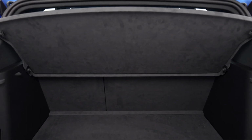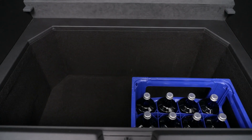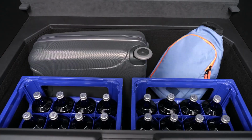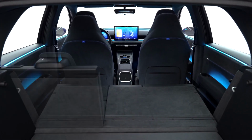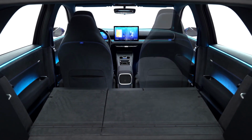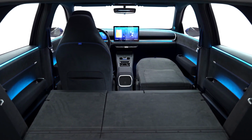The ID.2 All is a great option for anyone looking for an affordable and stylish all-electric hatchback. It's got a sleek design, a spacious interior, and a long range. If you're in the market for an electric car, the ID.2 All is definitely worth considering.